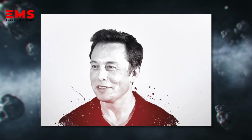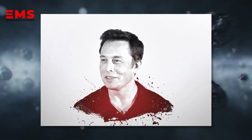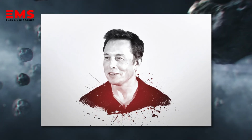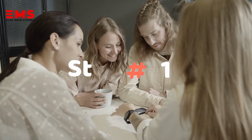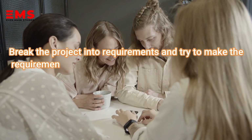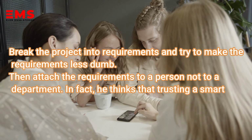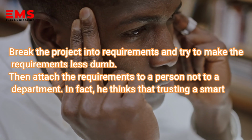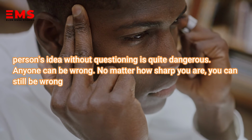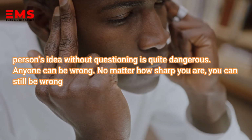Elon Musk's potential to achieve success in any of his projects is a foundation of his philosophy. He always follows the 5 steps of his success philosophy, and results are witnessed by the world. Let's have a look at them. Step 1. Break the project into requirements and try to make the requirements less dumb. Then, attach the requirements to a person, not a department. In fact, he thinks that trusting a smart person's idea without questioning is quite dangerous. Anyone can be wrong. No matter how sharp you are, you can still be wrong.